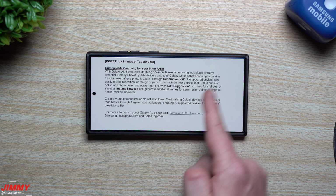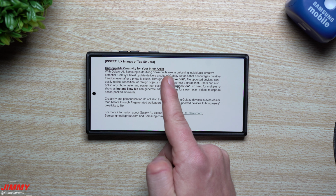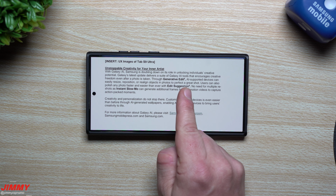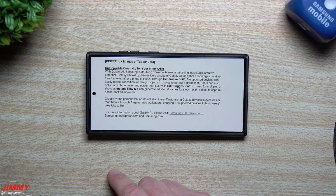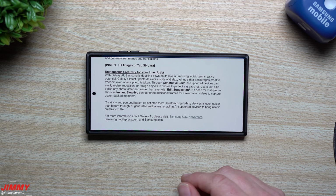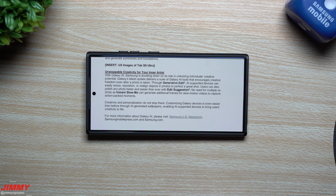And then over here, let's talk about the Inner Artist. So this is a lot of the generative edit stuff. So this is what is built into the Galaxy AI tools that's built into your Samsung gallery to edit your photos. You also have edit suggestions. So this way you could be able to see how to polish photos faster and easier, again, with that edit suggestion. And then you also have instant slow-mo, which means if you record a video without you having to actually record it in slow-mo, you can just watch back the normal speed video by pressing and holding on that video. And then this is a way that you can actually see what it looks like instantly as a slow-mo video.